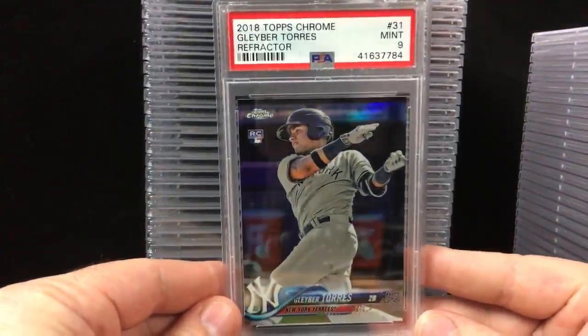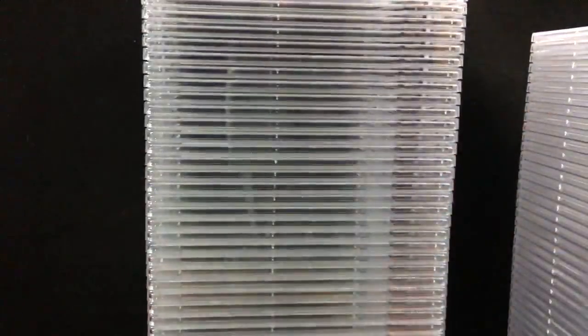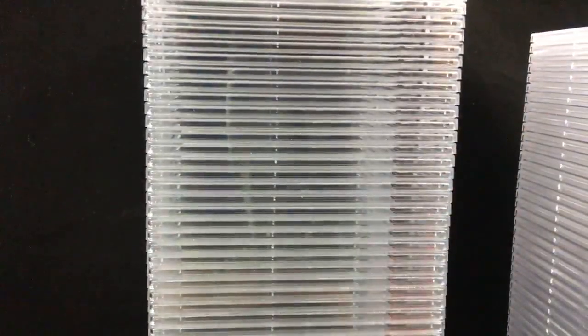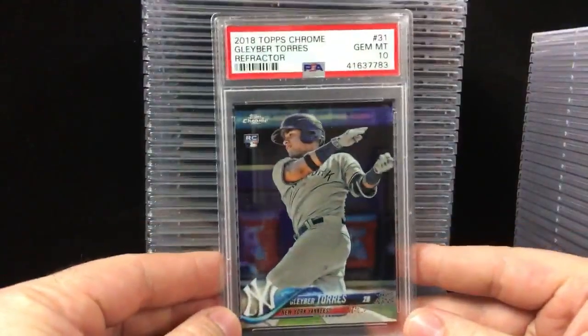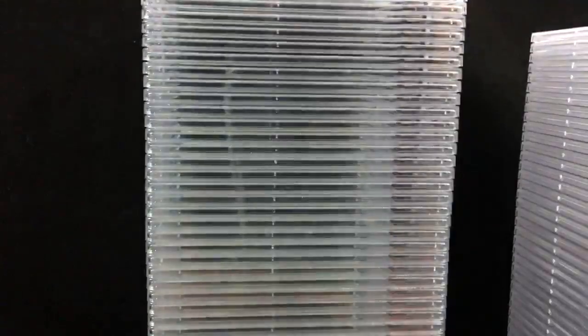He's been incredible. Mint 9 on the Torres refractor. A little disappointing. Obviously, you want a gem 10 on that. That's a bigger card. Not that you want 9s on any cards, but I'd rather get a 9 on a lesser card. But got a gem 10 on the Torres, so that's awesome.